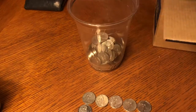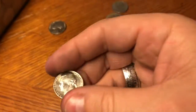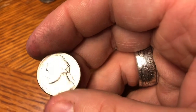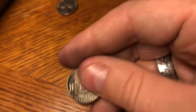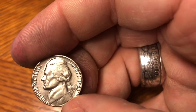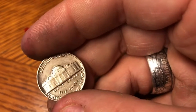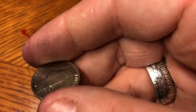All right, guys, we got 71 coins from the 60s. We'll start with some of the good coins I pulled out. This beautiful 1980, just about full steps, not very many scratches. We also found a really nice 1963. Has a few steps, as you can see with the naked eye, but not full steps, still a great coin.